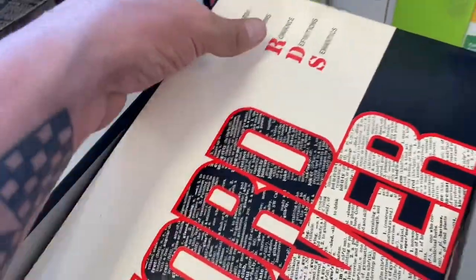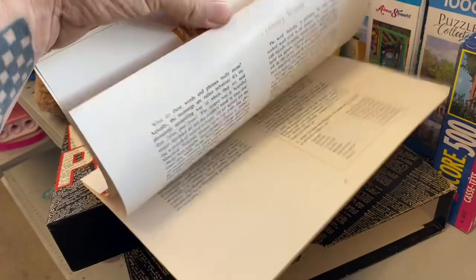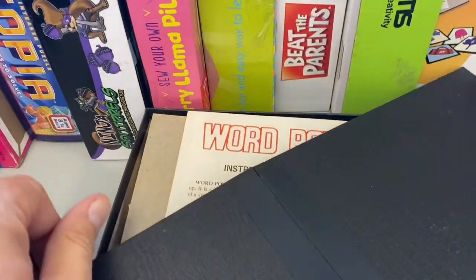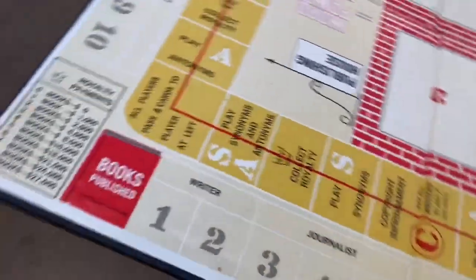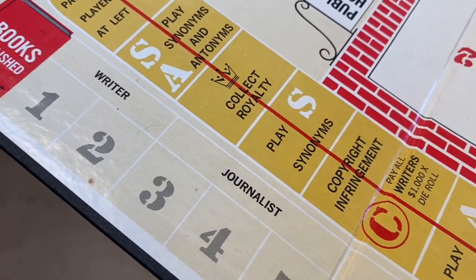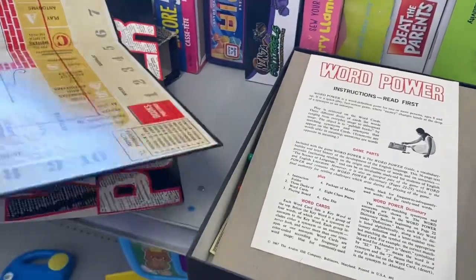Alright, what do we got in here? We got some sort of book. I guess maybe this is the instructions. And then we've got what appears to be the board game. Let's take a look at that. Oh, wow. Collect royalties, place anonymous, copyright infringement. What? It's kind of an odd game.